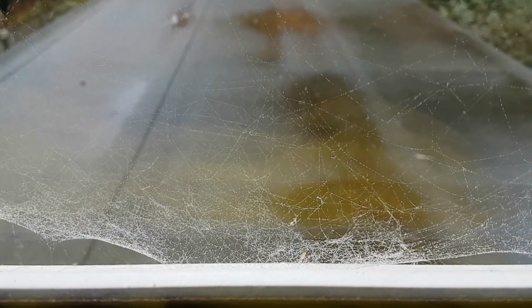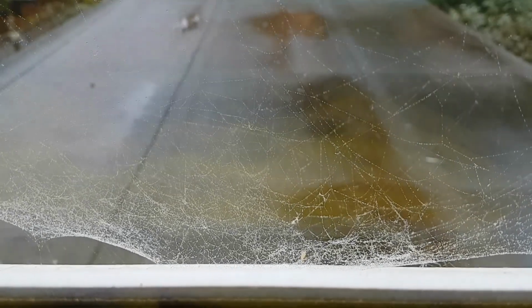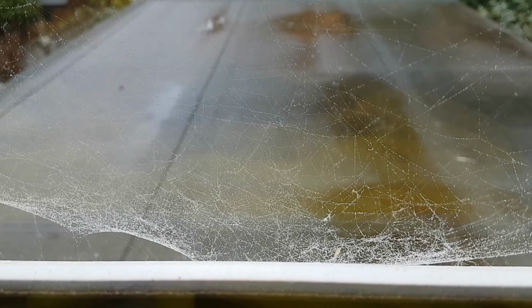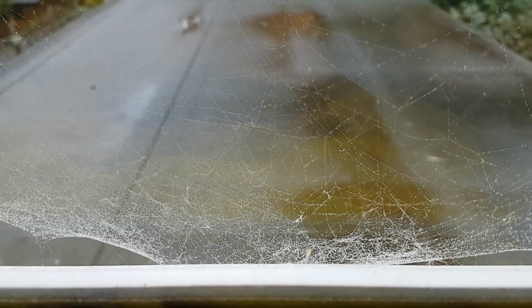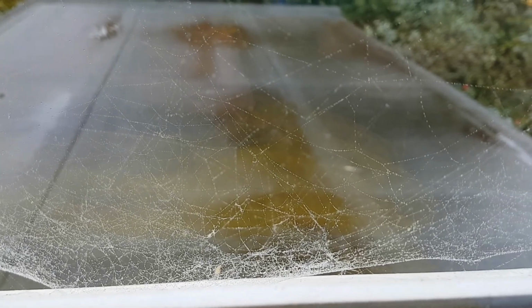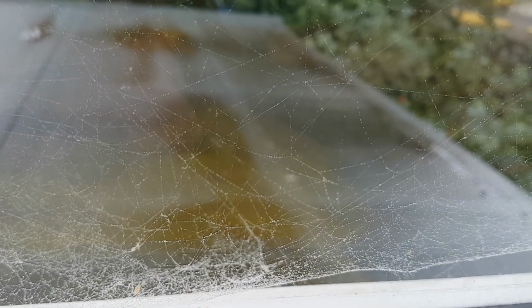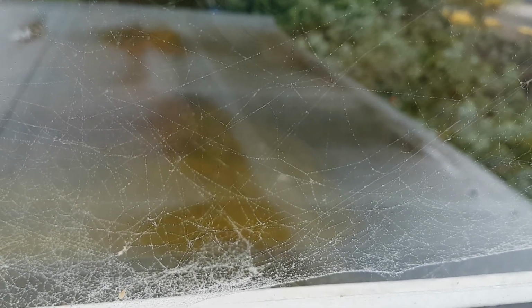I'm having to clean mould in this back room again, which is not fun, but look at this cobweb outside the window, isn't that cool? It's so intricate. Amazing.